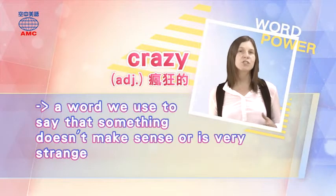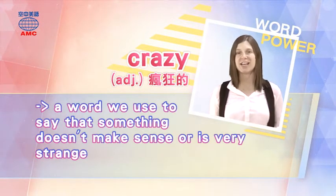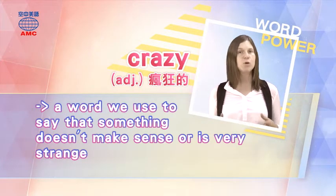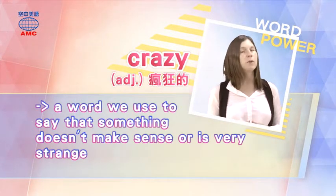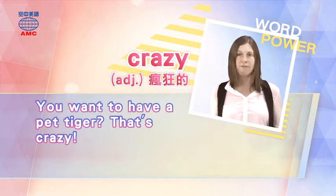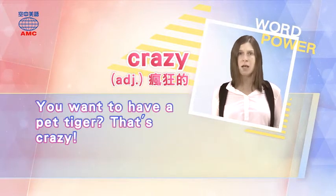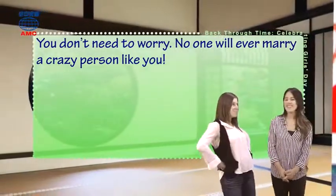Crazy is a word we use to say that something doesn't make sense or is very strange. Now, it's often used as a joke between brothers and sisters or between friends to say that someone is strange. But it can be used in a mean way too, so be careful how you say this word. Sometimes as a joke, it's funny, but it can also hurt people's feelings. Okay, here's an example sentence. You want to have a pet tiger? That's crazy. Let's say it one more time. You want to have a pet tiger? That's crazy.